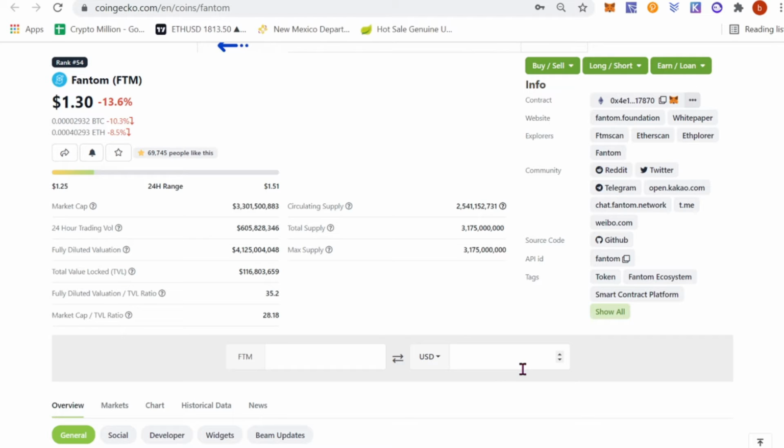If you would like to pick up some Fantom token, FTM, and start staking, I'm going to show you how to do that now. Everything from swapping it on Uniswap to getting the network set up on MetaMask and then swapping it over to the fWallet and staking over there. So here we go.